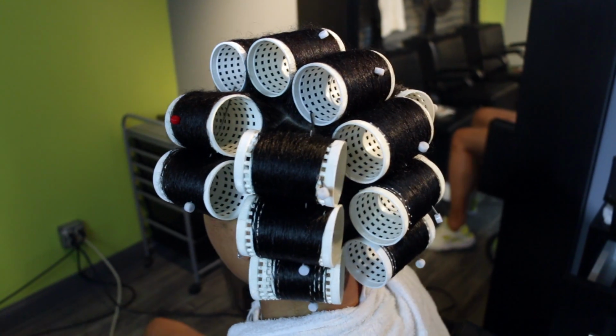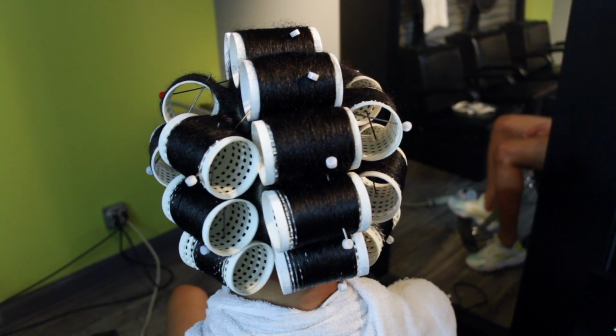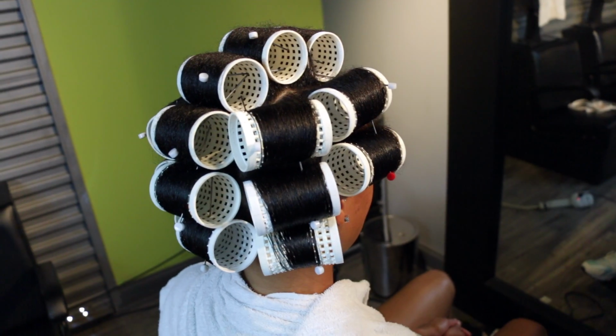Here's what the final result of my hair looks like. I kind of like to joke and say I look like an auntie with this hairstyle, but like I said, it's worth it because my hair is healthy, and that's the most important thing, right?